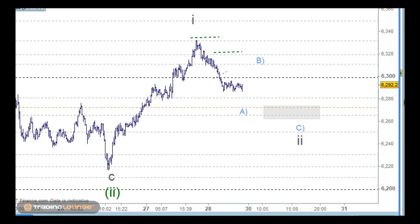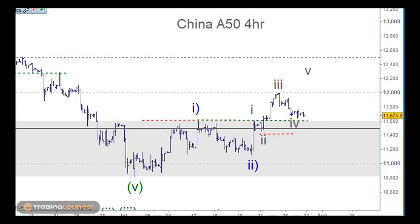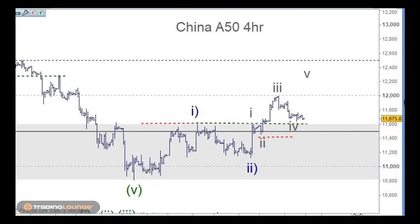So off to the China Hang Seng, Nikkei and Nifty. With those here, there's no real sort of change in here. The earnings report from Facebook hasn't really affected China as such. So this move up through here that I was counting, I still got to stay with it because we've only got 3 waves up here as such.